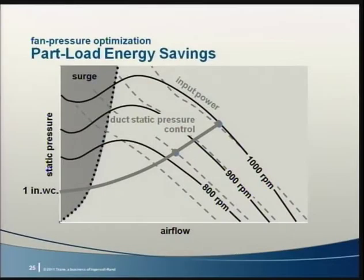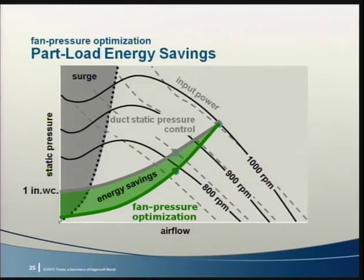The supply fan generates only enough static pressure to push the required quantity of air through the critical VAV box. The supply fan operates at a lower static pressure than it would with traditional control using a fixed 1-inch pressure set point. And as I mentioned, lower fan static pressure lowers fan horsepower and saves energy. But fan pressure optimization offers several other benefits too.